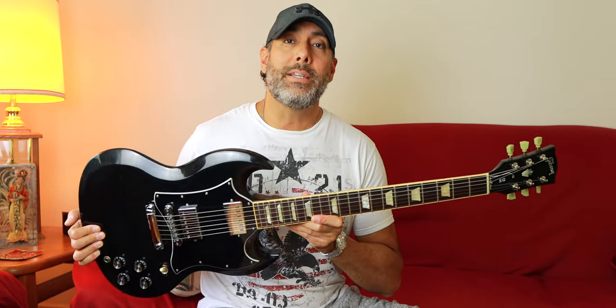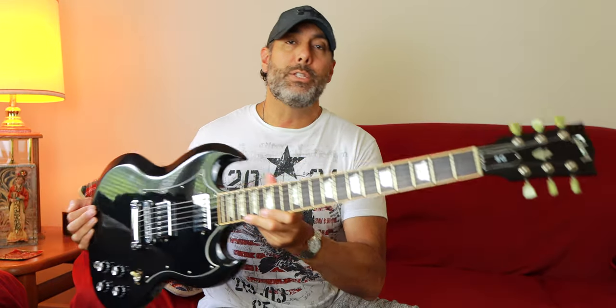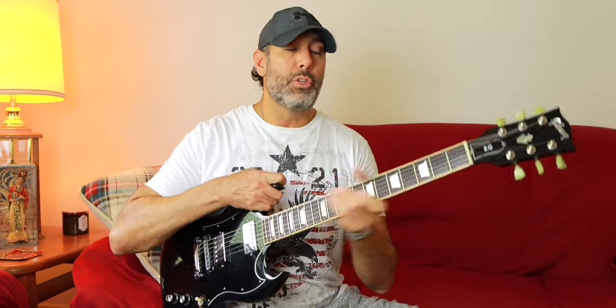Number two for me was playability. This was kind of a toss-up because the main factor for me in deciding which one was better playability-wise was the neck. The neck on the Gibson is a 60s slim taper neck. That's what they call it. And it's more substantial than the other one. So it's thicker and it's wider. And it gets thicker as you move up the neck. So you can certainly feel that.